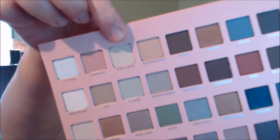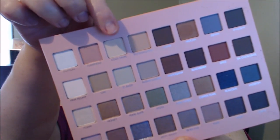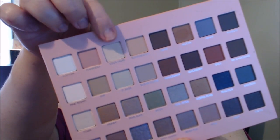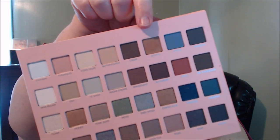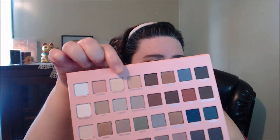Two colors that I already put on my eyes because I just realized I forgot to even start recording or anything. I got all flustered and mixed up and everything. First color I used with this was this color on here. It's called Cool Taupe. It's an off-white color. And then the color that I started working in my crease was called Mocha, this shade right here, which is a really pretty mocha color. I usually put an all-over base on my eyes on top of my primer, and that's what I did with the Cool Taupe off-white color.